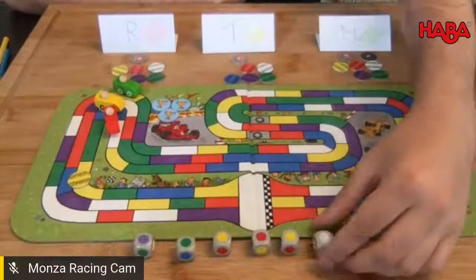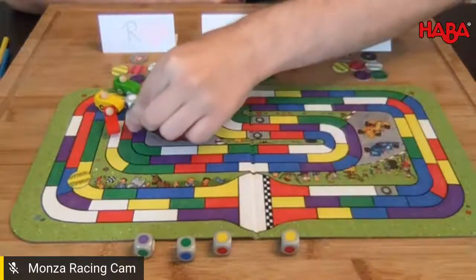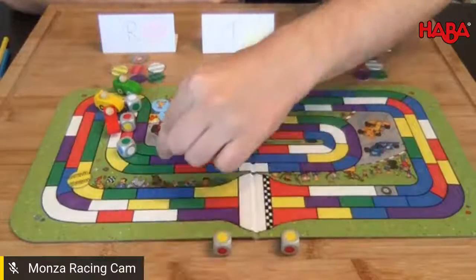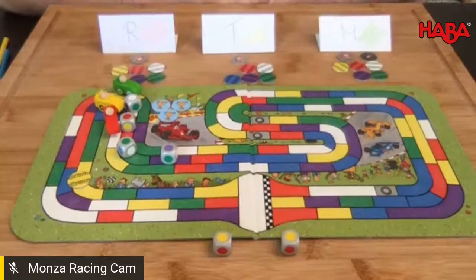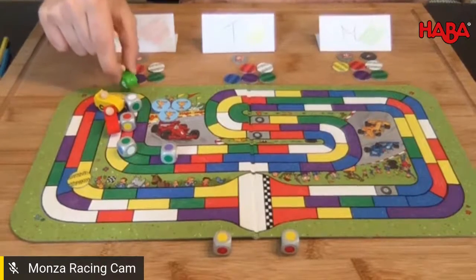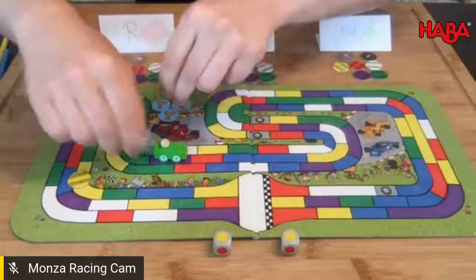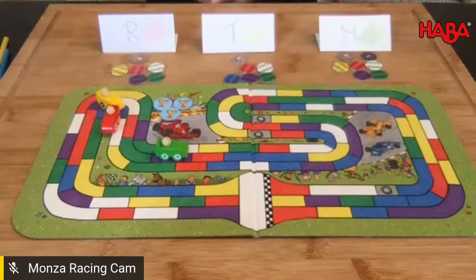All right, let's see what Marcus can do. Okay, let's see. I will try white, then red, green, purple. Now I have two yellow dice left, but I'll stick to my speed tokens for now. I don't use them. So, let's leave it with that. Get ready to be passed.